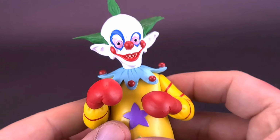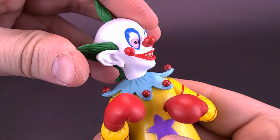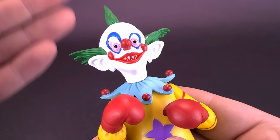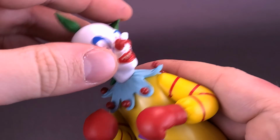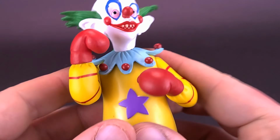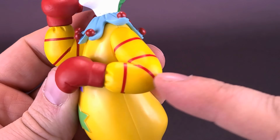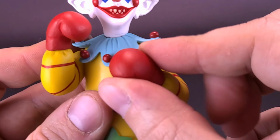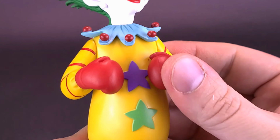Now, for the articulation on these guys, Toony Terrors tend not to have a lot of posability. In the case here of Shorty, he does have, at least to his credit, a ball joint. So you can move the head up, down, back and forth. And yeah, you can technically rotate it all the way around. The shoulders do allow the arms at least to rotate up and back. But of course, the way they've sculpted the arms bent like this permanently, and with the punching gloves in the front, the boxing gloves are going to prevent the arms from going any further past his tummy.